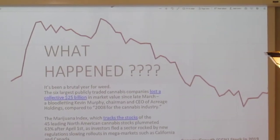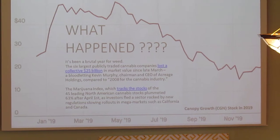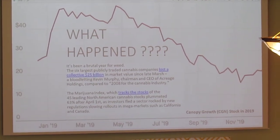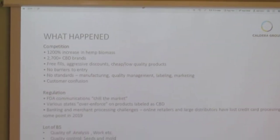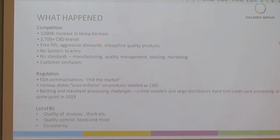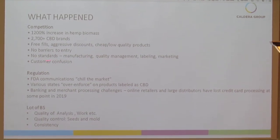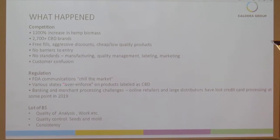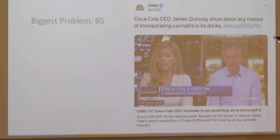So what had happened? We had a big decline. Everyone knows this. This is a chart of Canopy Growth, along with other charts that look the same. Big losses on the stock market. We all know we had a huge growth in biomass, growing a lot of brands in the market, a lot of BS in the market, no standards, fuzzy regulation, and that all leads to a lot of problems.